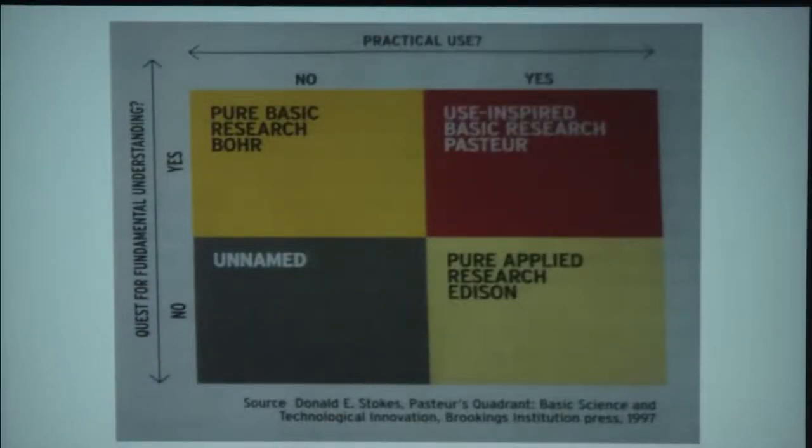This I came across recently, and it was very fascinating for me. It was all experience which we make, but somebody puts it in a very nice way, and you feel this is a good way of communication. There is pure basic research, this fellow Donald Stokes says, like Bohr. Use-inspired basic research, like Pasteur. Pure applied research, like Edison. But we have to find out: are we in one of these boxes? Fair enough, we can do whatever we want. Am I in the unnamed box? I think the danger is if I'm in the unnamed box, all my life is gone with no production. So many of us, if we really consider how much of our work and effort is in the unnamed box, I think we realize that we need a very different approach to doing science.